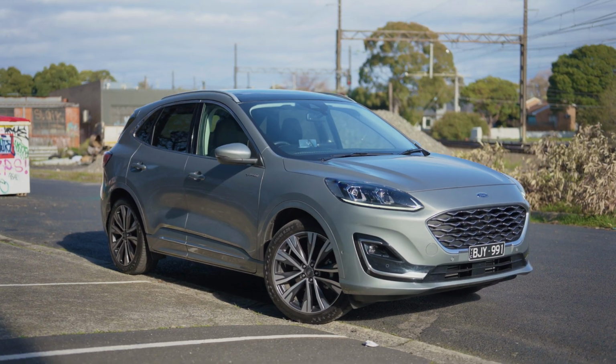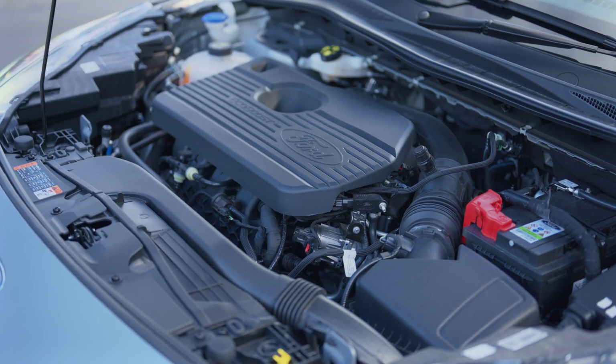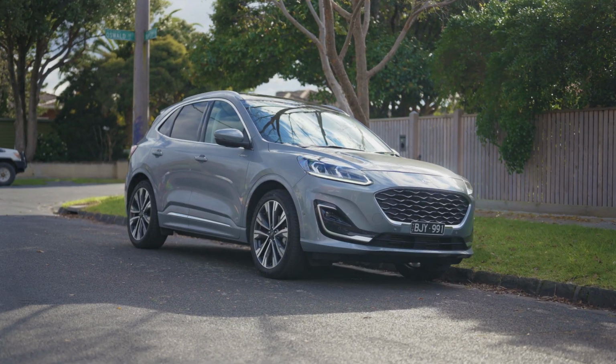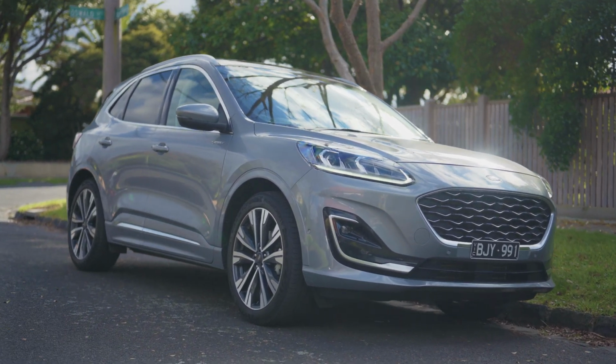In terms of is it worth it, I'll be honest, it's a bit of a mixed bag. The biggest issue for me is the price. This thing is expensive at 52,000 Australian dollars. Now, as I said, you get hot hatch performance. A lot of hot hatches are around the $50,000 mark. However, that is a completely different market to this, and a lot of people who buy a mid-sized SUV like this aren't expecting hot hatch performance.